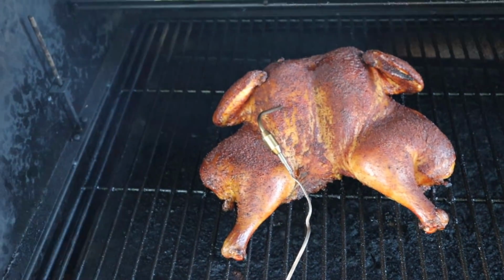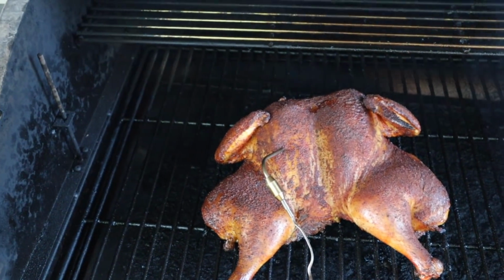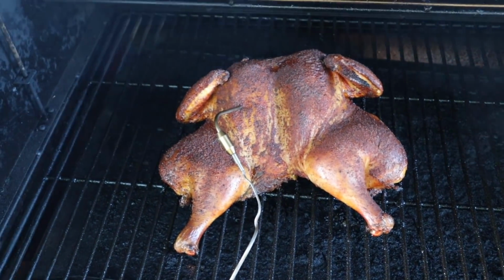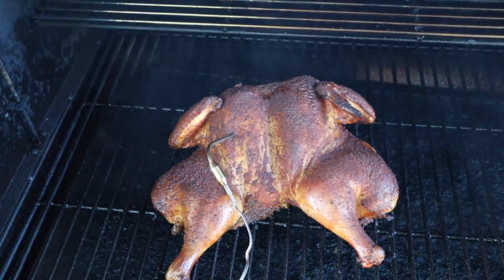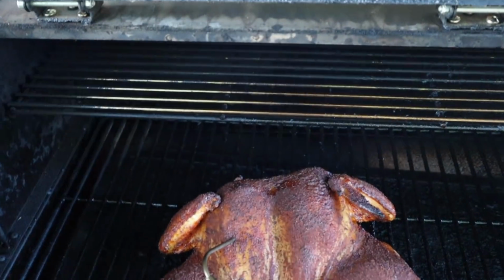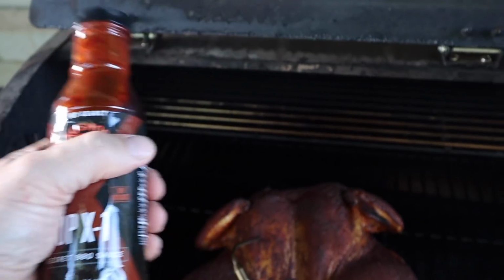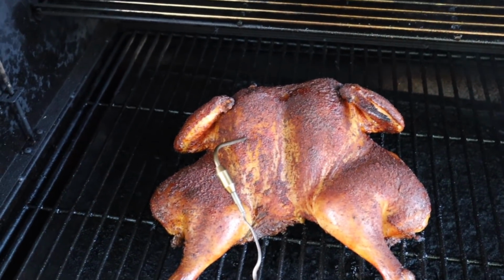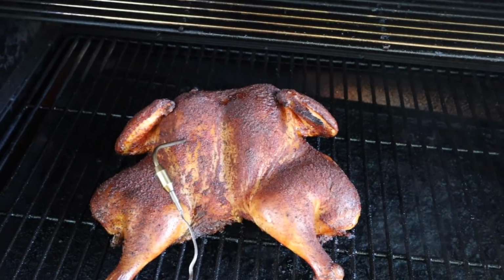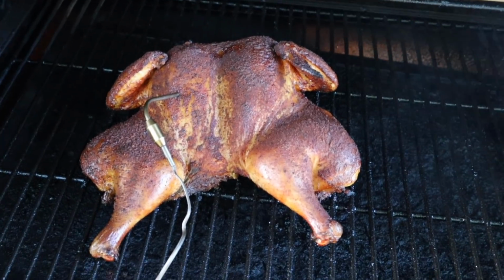So there we are, we're sitting at 150 right now, actually 155. And as everybody knows, with poultry, you want to go to at least 165. So we're close. I'm going to go ahead and baste this thing with this OPX1 from Kosmo's Q. It is good stuff. A lot of competition guys were using it today, and I tried it for the first time, and it is really good. So I'm going to get this thing basted up, and we will check back in with you.